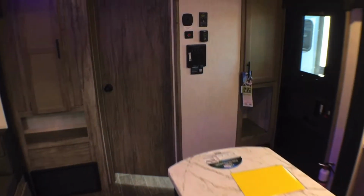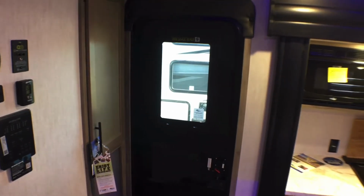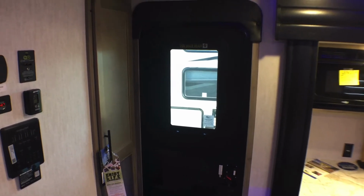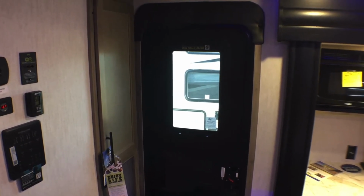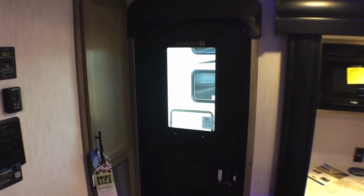If we come over here, I do want to mention that they do have a full viewing window in the door, which is a very nice touch. They introduced it last year, and it's back again for this year. That's very nice. It gives you a little bit of campsite visibility on this floor plan.